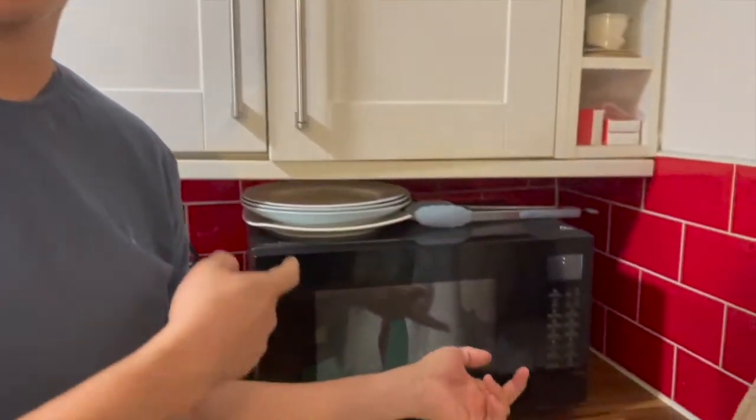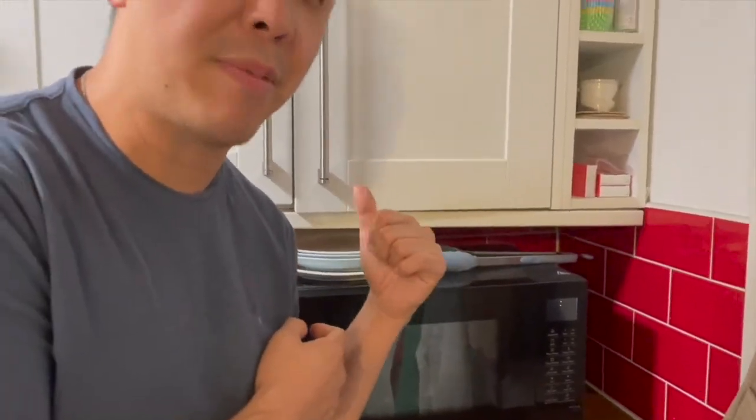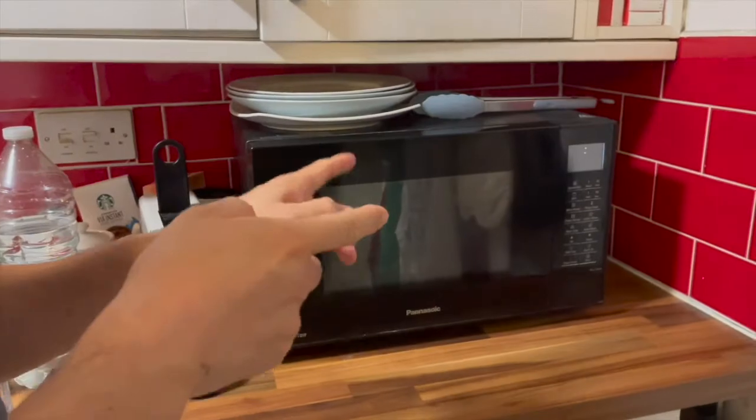Last but definitely not the least is the humble microwave oven. Ours is a convection oven. We could bake in it, and we could also microwave as standard microwaves do, but this is the most power efficient equipment to have in order to help you save on your energy bills this winter.